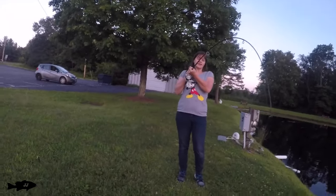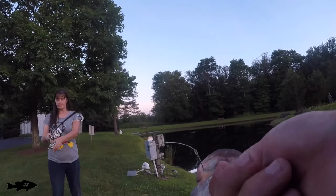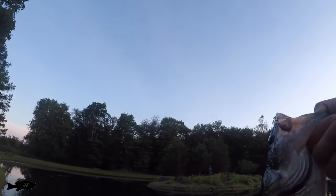What? Oh my God, it's so big. Yeah, it's a 2-pounder. Woo! Yeah, it's a nice one. It's fat. Nice one. Let me get a picture. It's a real nice one. Fat.